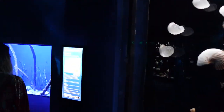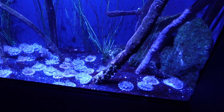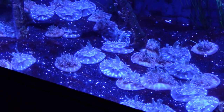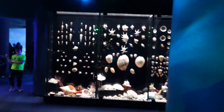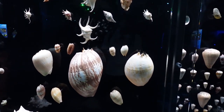Sorry. Seashells. Mangrove. Jelly. Upside down jellyfish or something. They stay on the bottom? Yeah. Interesting. And then we got some huge seashells over here, with some tiny ones. Pretty cool. She's on to see if we can see the baby octopus here today.